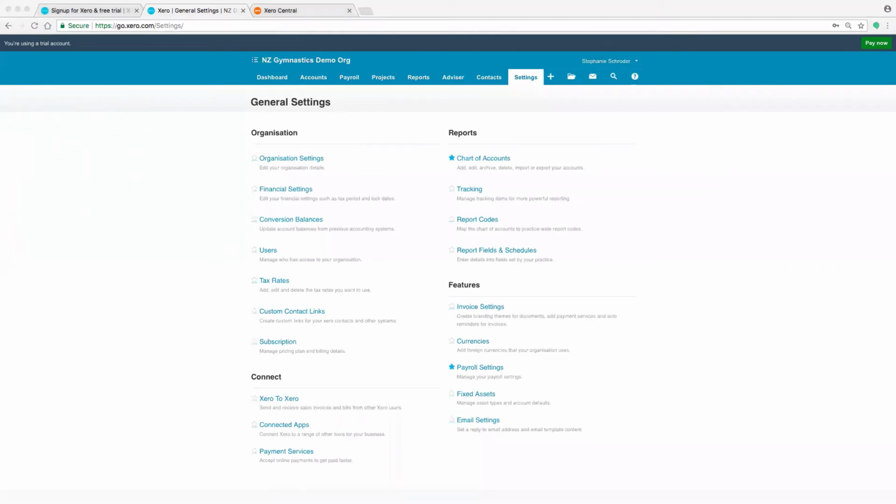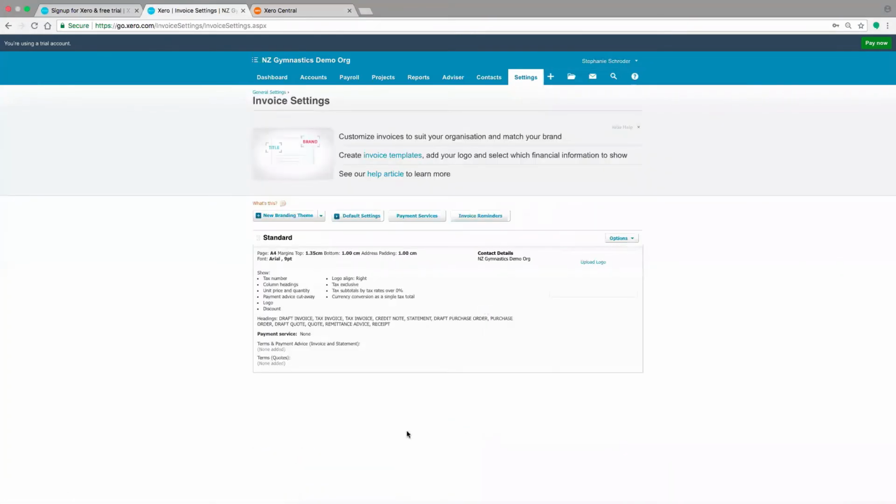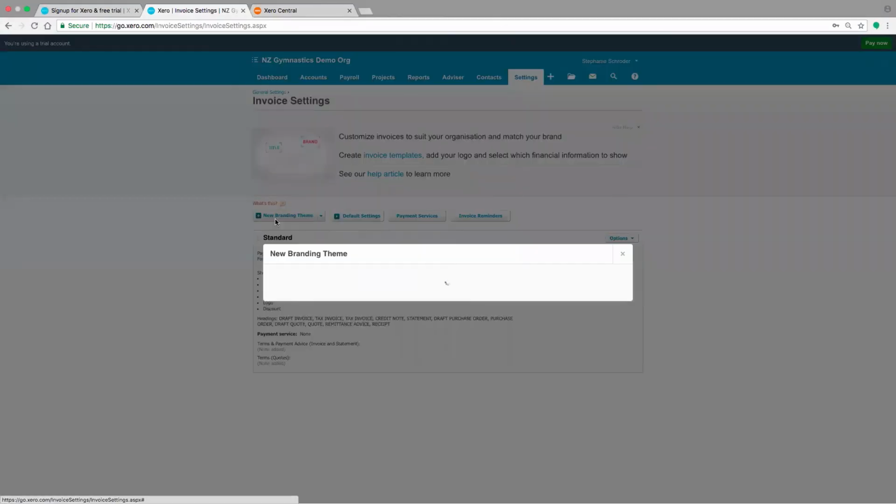So invoice settings are again located in the general settings area by clicking on Invoice Settings. You'll see there is just one default invoice template sitting here called Standard, which Xero provides automatically. However, you may want to set up another invoice template if you wish to send a different style of invoice, depending on the type of customer. To do this, you click on New Branding Theme.